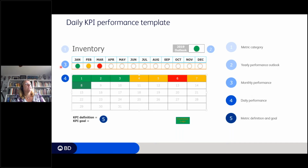The row here where the months are marked, you will mark the performance of the entire month. So if your January looked green all along, that month was completely green. If in February your metrics started slipping, you colored it yellow, and then in March, metrics fell down because you didn't do your root cause and countermeasure, or you haven't discovered the root cause yet.